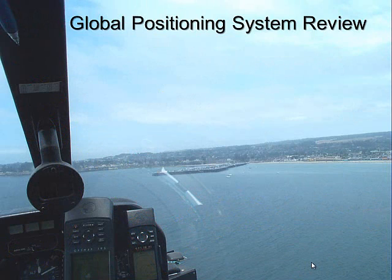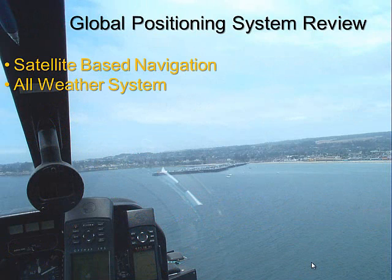Okay, GPS. I'm going to get into a little GPS section here. Our pilots are in love with the older Garmin models. So GPS is basically satellite navigation. It's all weather. Doesn't matter if it's raining or nighttime or whatever.